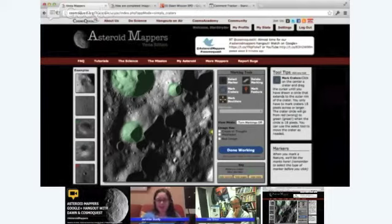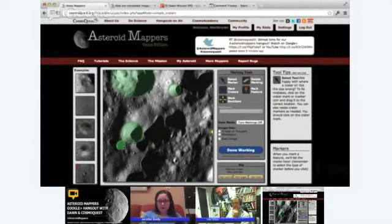So for whatever reason, Vesta and Ceres and the other large asteroids in the asteroid belt just never got the chance to form a planet. And so they're only just a few percent of the mass of all the other planets. This is not a lot of mass tied up in these little worlds.